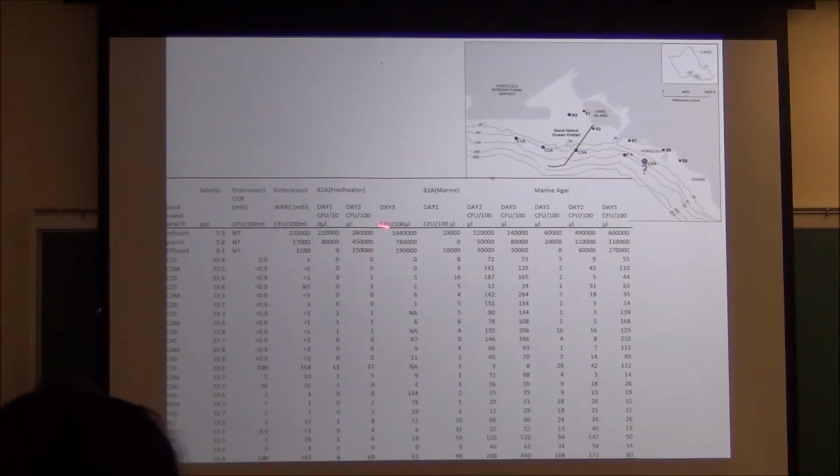And here's the data, for example, from around the Sand Island ocean outfall. These are the enterophage levels that we saw in the outfall, and these are the bacterial colonies on the agar media. And if you look at the coast, for example, on this side, at the hard surface site, we also find high concentrations of enterophage, and these bacterial colonies on this one.